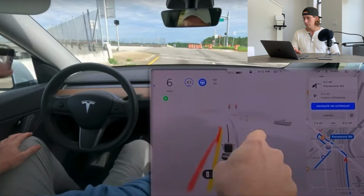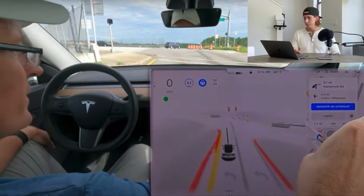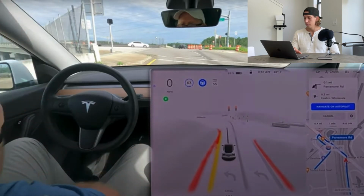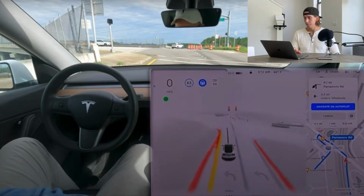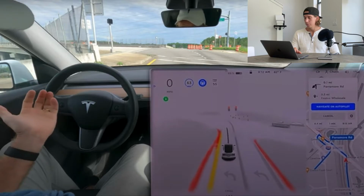With a bunch of barrels and cones being mapped up there, and some good car visualizations here of these cars waiting over here. So I'm gonna say I was pretty impressed with that weave. If you were to ask me to compare that to version 8, I think it was better, but I don't know how to say why other than it worked.